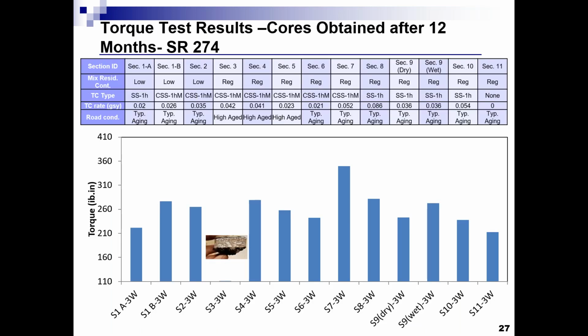If we are looking at the 274, again, it's only a single layer. And basically what you see here, again, is very similar to the results we have in State Route 3. The main thing here is that, again, the section with no tack coat has the lowest bond strength, and it's significantly lower than the ones with a tack coat of 0.05 or higher.